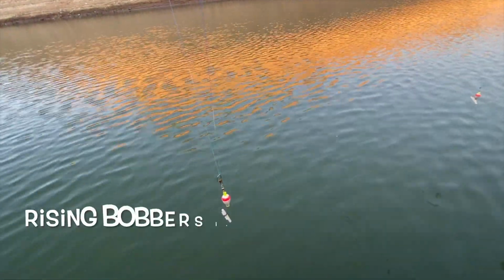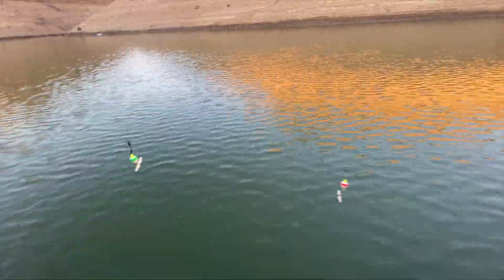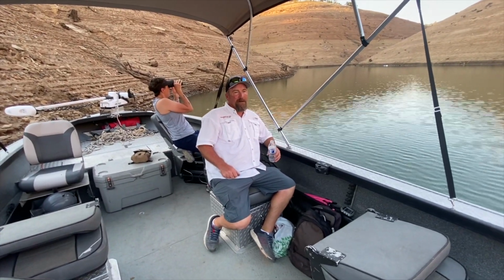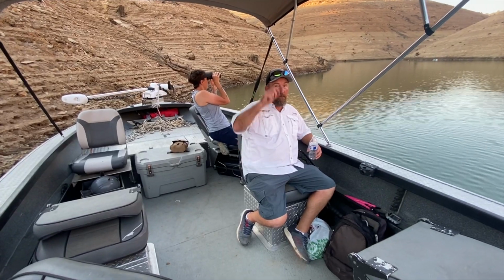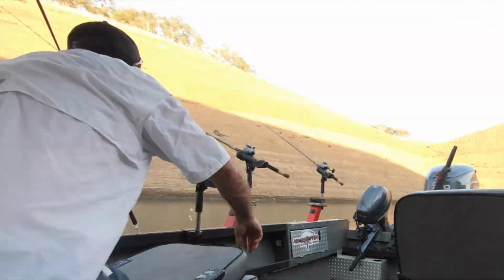So instead of watching rod tips, we're watching these bobbers move, right? And then you said the hard part's getting it to the boat. Why are catfish so much more challenging? There's a lot of snags down there on the bottom. Oh, okay. So you want to start reeling quick. Oh!